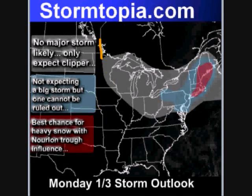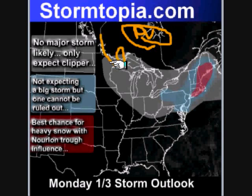You can view this map below the video on Stormtopia.com, with the PV, polar vortex, probably somewhere in here. The clipper passes in here and just creates light snow, likely with high ratios, for a lot of the upper Midwest into the Ohio Valley. Area number 2, I'm looking at probably still a clipper for a lot of the Mid-Atlantic, but I'm not ruling out the chance for a big storm, okay? So that's area number 2.